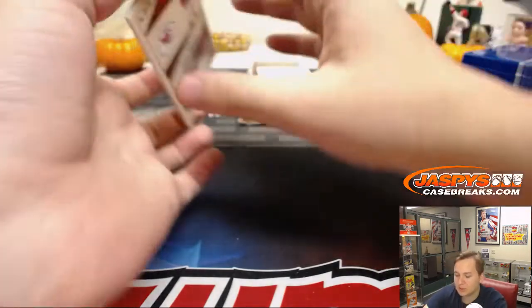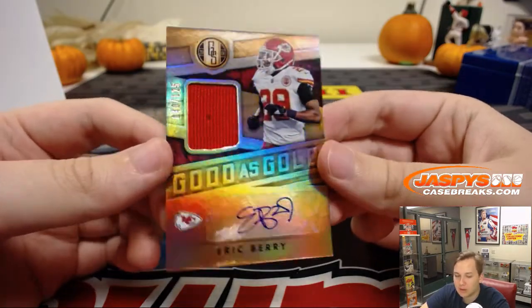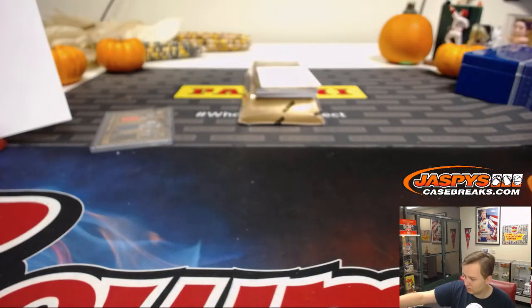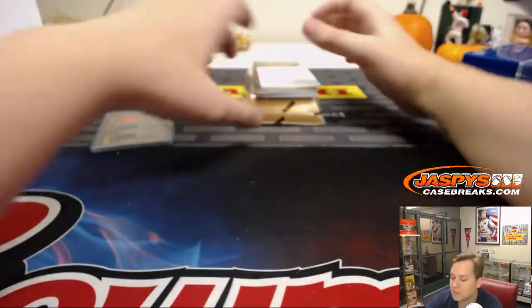All right, nice one here for Kansas City. Good as gold, jersey auto, 40 out of 125, Eric Berry, for Mark L. and the Kansas City Chiefs. Nice hit there. Good as gold, numbered to 125, Eric Berry. Jersey and auto. Nice one.